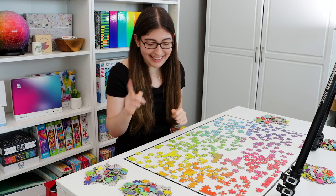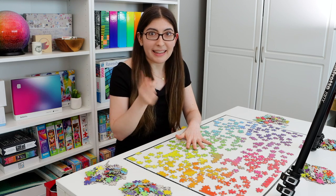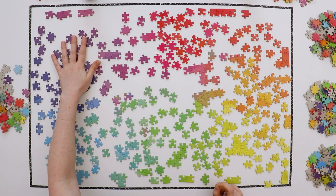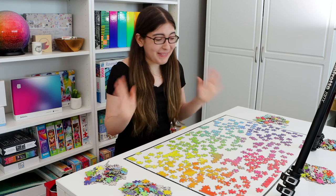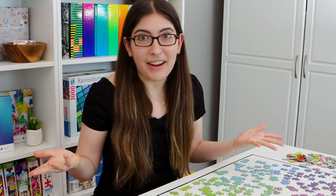Something interesting is I've noticed that I'm really gravitating towards the yellow and green section, which in the Cloudberries gradient puzzle was the most difficult part, whereas in this one it seems like the purples are so dark that that's going to be the most difficult part. So I'm so excited to get a whole new batch of pieces to work with. And we'll see how this goes.